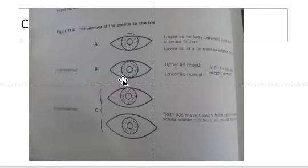So then it is not exophthalmos. It's very important to see the difference between this lid retraction, what you see here, but there is no exophthalmos here. But look at this. Now in exophthalmos, your sclera starts appearing more than in a normal person.